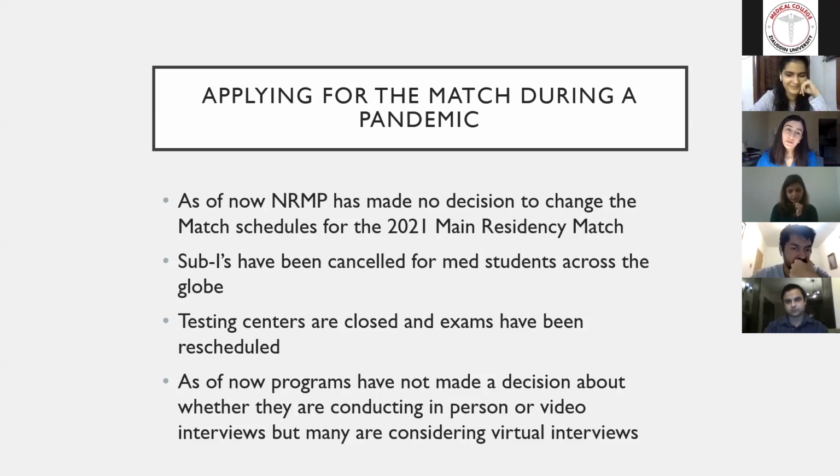NRMP has, as of now, not changed its match schedule, but it's probably going to change, because how are applicants expected to apply if you can't take your steps? For US grads, they take their Step 1 in their second or third year, so they don't need to take CS or CK until December. So they're going to apply on time, but most of them rely on doing their sub-Is in programs they want to go to in order to match there, and sub-Is have been canceled for everybody.